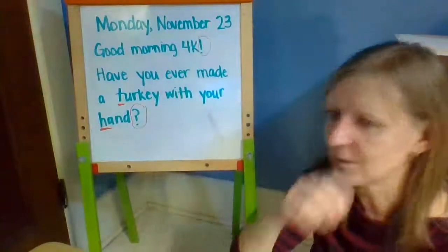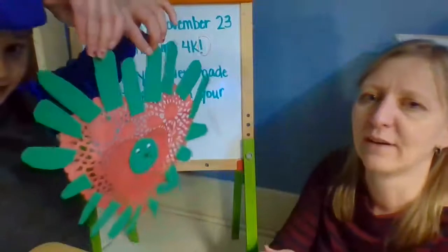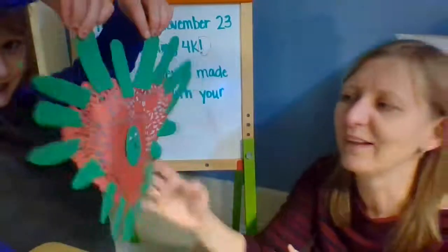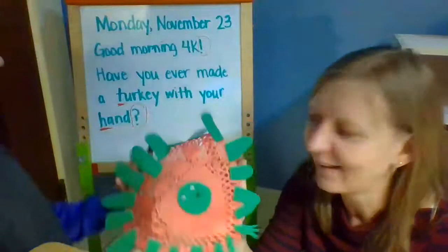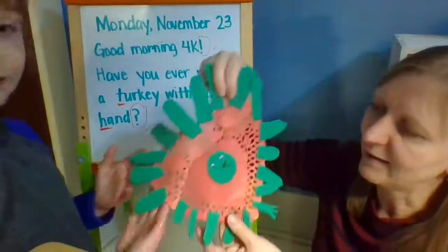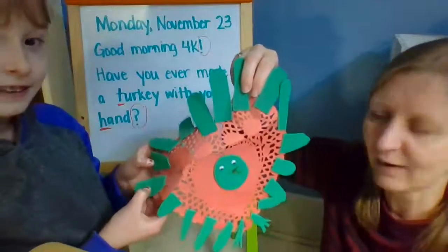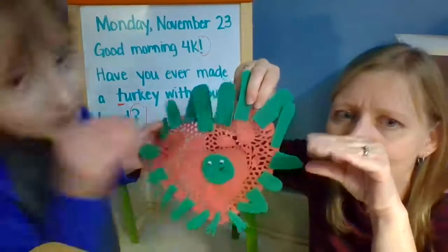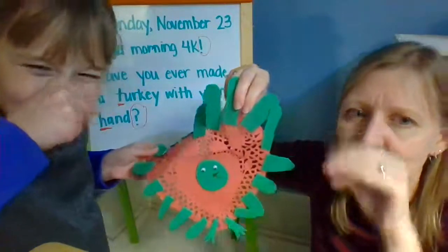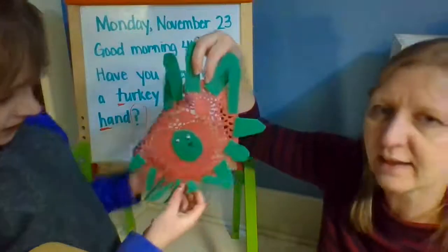Ellie, can you show us your turkey too? Okay. What did you start with? I started with a doily. A doily. She had a heart-shaped doily left from Valentine's Day. And then she added some feathers cut out of a foam piece that we found. And she gave him some wiggly eyes and drew his beak. Turkeys eat with their beak, right? And she gave him some little feet, some turkey legs.